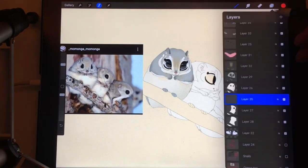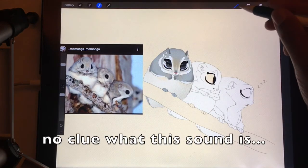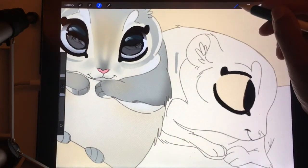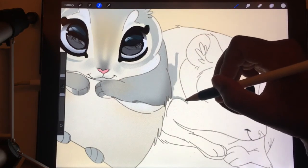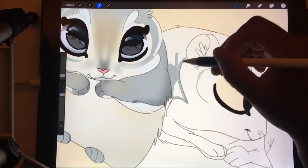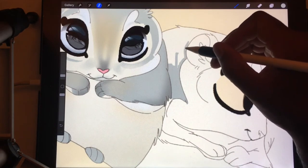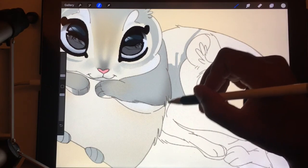And we will use the same color. And I used a different layer than the first paint. That way I can manipulate this gray as needed.